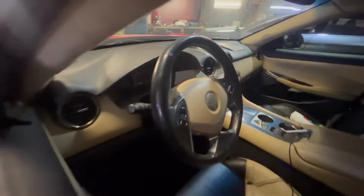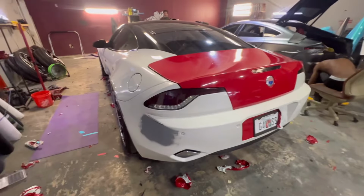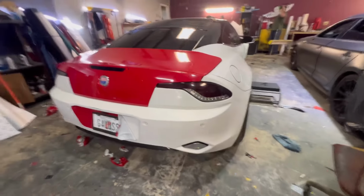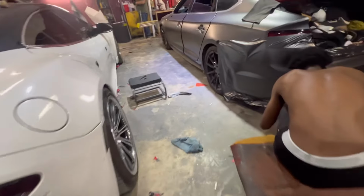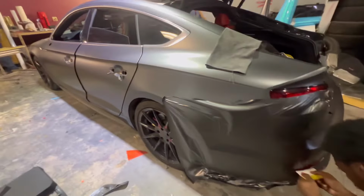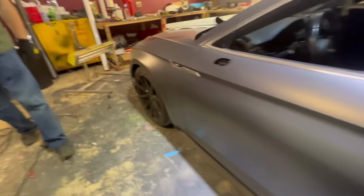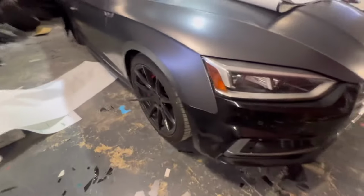I ain't seen a Fisker in so long. But this one a long little minute. This one so wide body. I haven't seen one in so long. Look at this satin. What is satin gray? Got a satin gray, boy. He about done with this. He been probably done with this today.